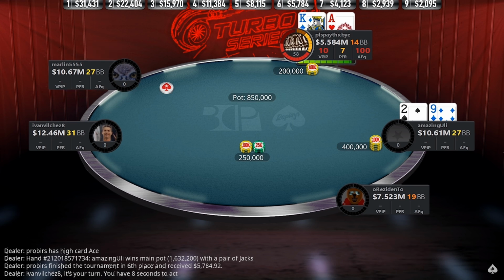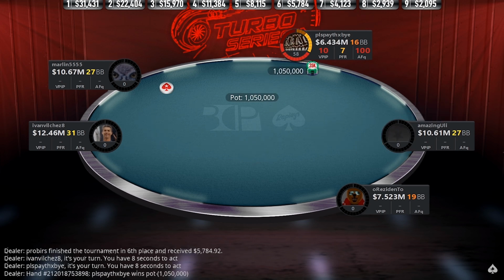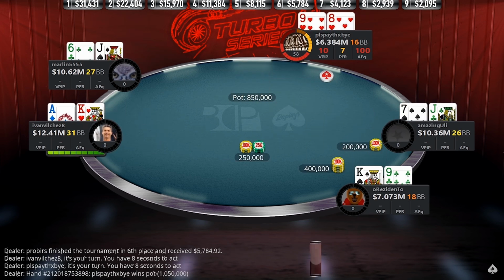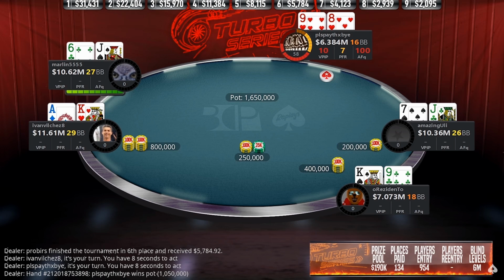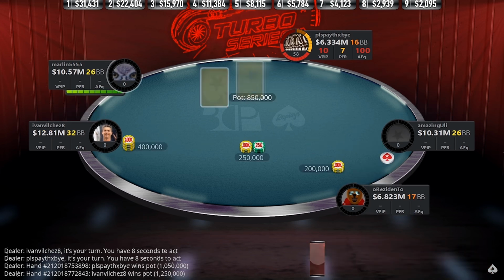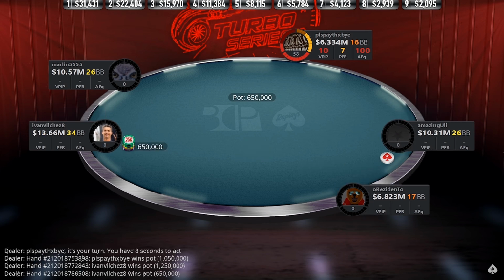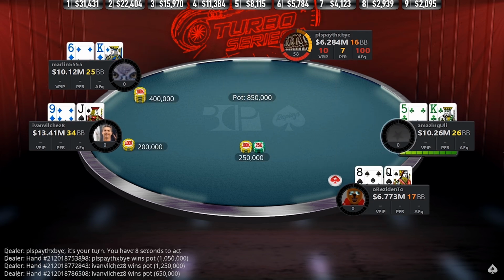Ace king in the small blind. Please pay thanks bye just rips it all in and gets it through. Ace king for Ivan will go for the open. Folds around to the big blind. Resident with king 9 will just fold. A walk for Ivan with the 3-7.